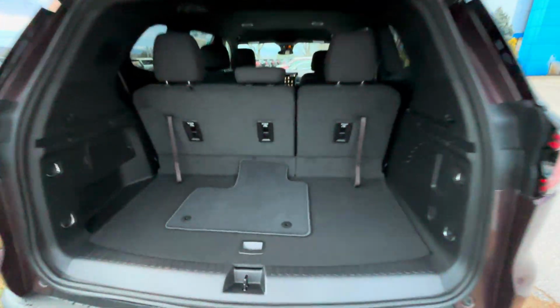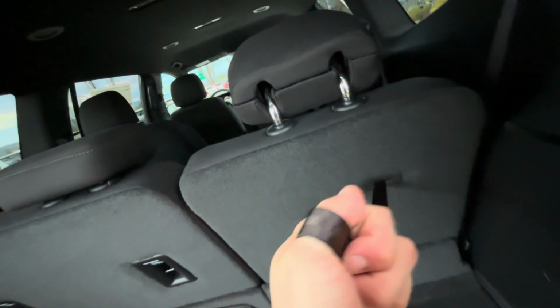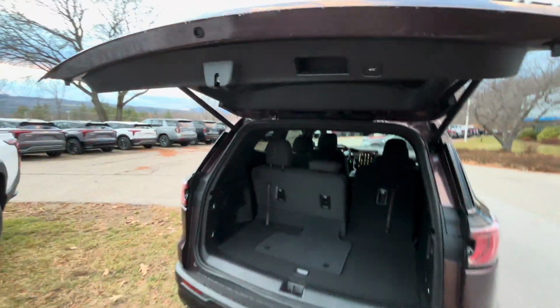Now, these are 60/40 splitting seats right here. When you pull this, it's going to automatically drop the headrest to make it a little bit easier when you do drop these. But if these seats are too far back, it's not going to drop these all the way flat. You can slide those seats forward in the second row. They do drop flat, and there's a ton of room. Underneath here, a little bit more storage. You can put some beach supplies, maybe some camping supplies. You got some cargo tie-down locations right there. And then another press of a button. This is going to go ahead and drop right back down.